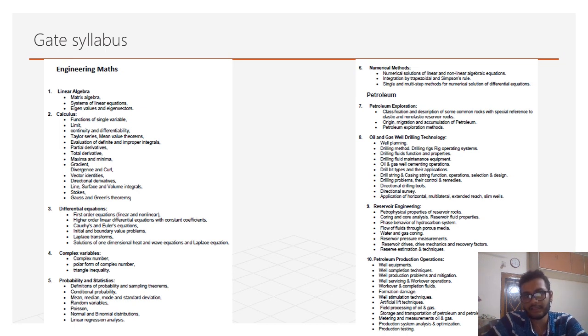Oil and gas well drilling technology, so well planning. You can cover well planning from something like the ONGC manual. For all this petroleum syllabus, you should refer to the ONGC manual. And drilling methods, drilling rigs, drilling operations, rig operating systems. Then drilling fluids, functions and properties, drilling fluid maintenance equipment, oil and gas cementing operations. Then drill string, casing design, functions, and selections, operations, all the things.